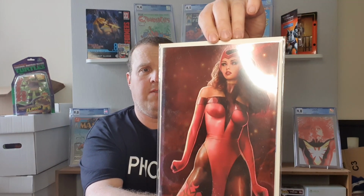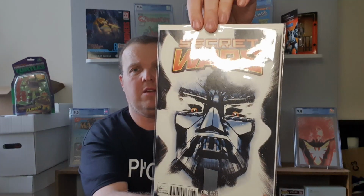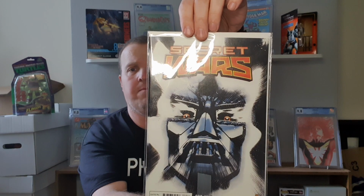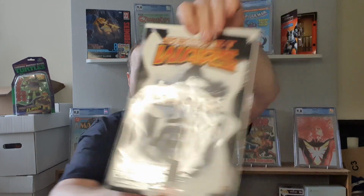Avengers 1, Zeri foil. Stunning cover of Wanda, and this is a bit of an old one, Secret Wars number 8, 1 in 25 in Santeve. It's just a brilliant cover of Doctor Doom.